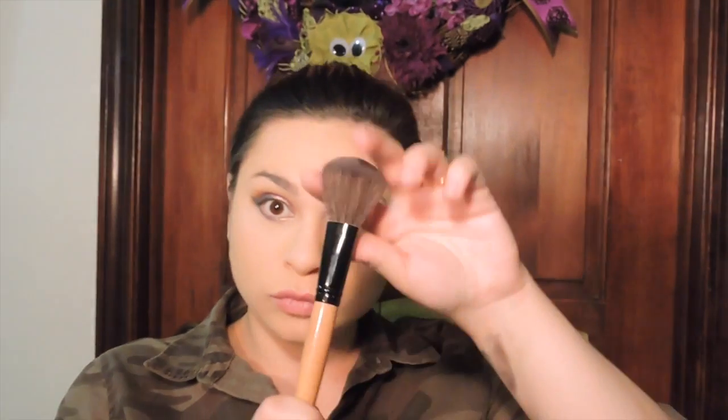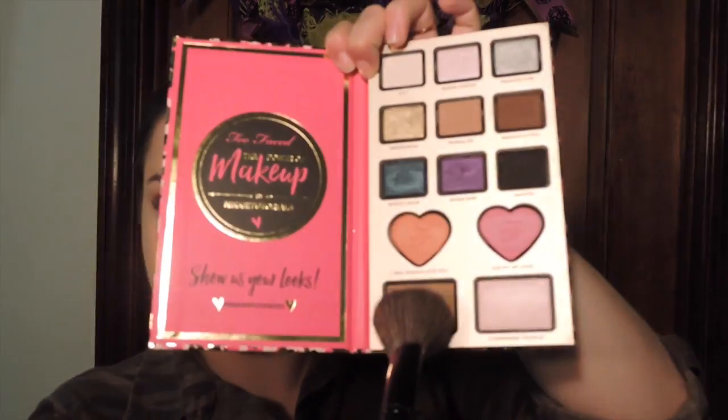Next, I went in with my fluffy brush in Chocolate Soleil bronzer to warm up the face. Now, I've used this bronzer before, so this isn't necessarily a review for this. I can tell you right now, it's amazing. It is the perfect shade, and it's more of a warm tone, I feel, which is really great for me. So if you're cool toned, you can still try it. I think you'll still like it, but it's definitely best for warm tones.